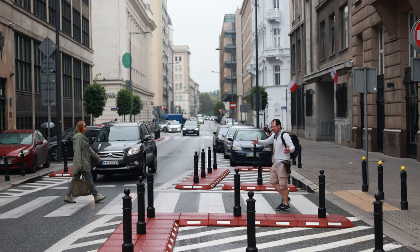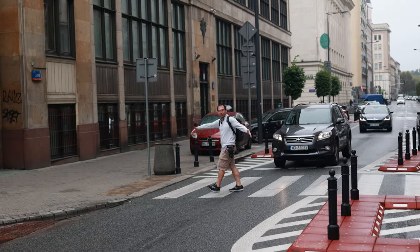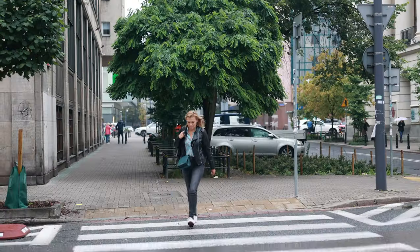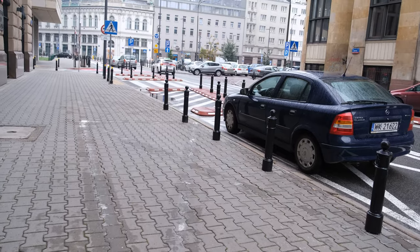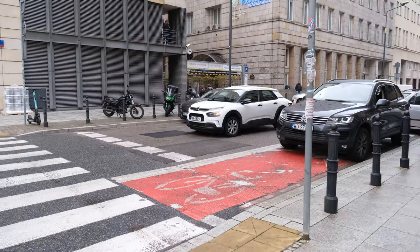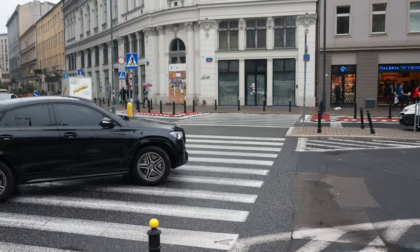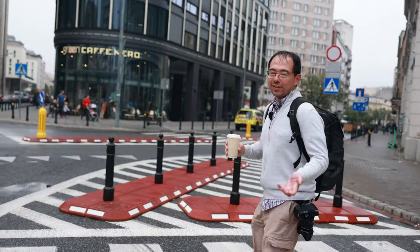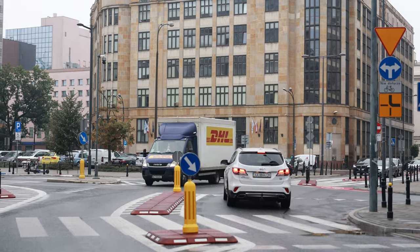Normally, you would have to cross 8 of these zebra stripes, but because of that thing, I only have to cross 4. These temporary barriers are a great way to narrow the street and provide curb bump outs, which slows the speed of traffic. They provide additional safety by also decreasing the turning radius available for cars. There are no traffic lights along the zebra crossing, which means pedestrians get right of way on this whole intersection.